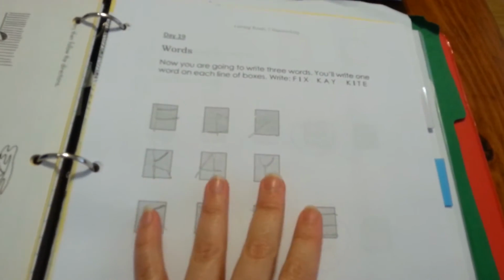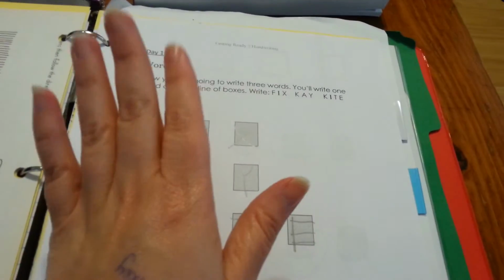And then we do our getting ready lesson, and as you can see, he's on day 19. We're really far behind, but I'm taking it easy since I'm homeschooling and they're doing public school. They can keep the records and stuff, and I'll just try to do our stuff as we used to and work slowly, because that's what I can do for right now.